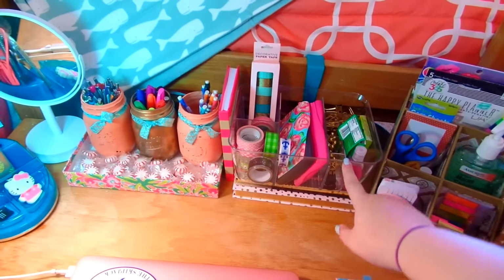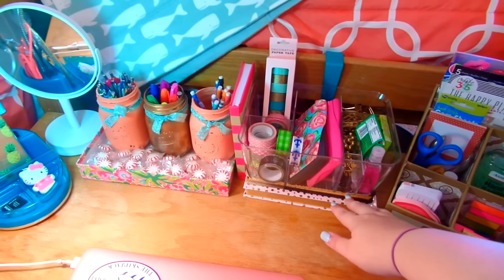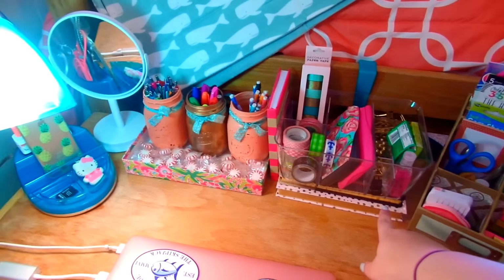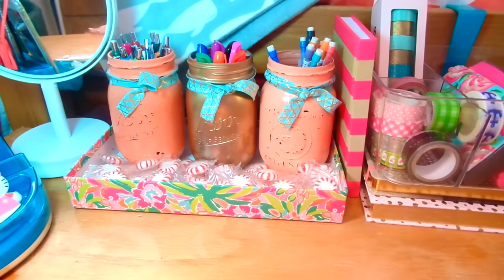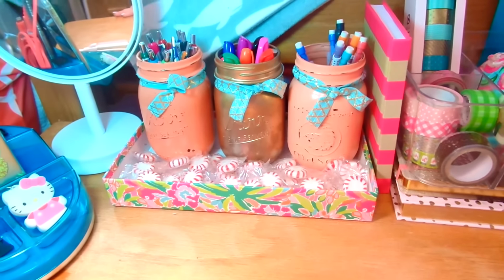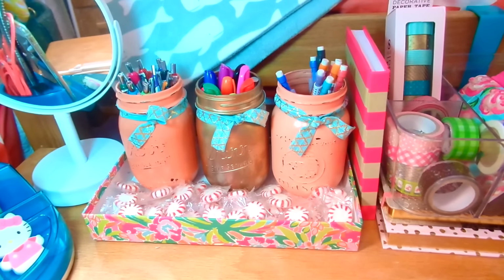And this came from Walmart, and it's sitting on two books that have like the gold trim that are just really pretty. And both of those are from Marshall's and like TJ Maxx and places like that. Then I have the three mason jars that I painted, and I have them sitting in a Lilly Pulitzer tray that came with an iPad case that I bought. I just thought it was pretty, so I put those in there. And I have my pens and pencils, highlighters, and stuff like that.